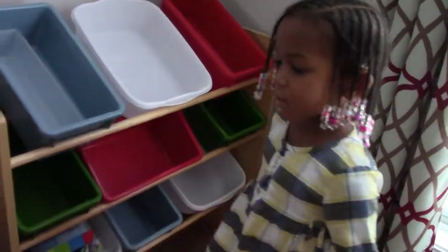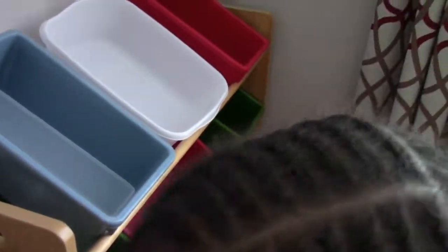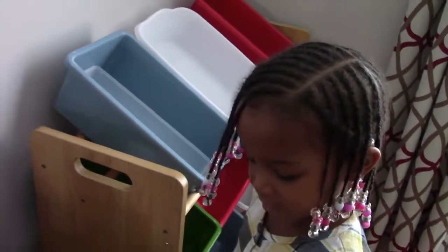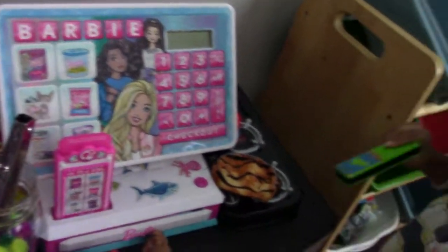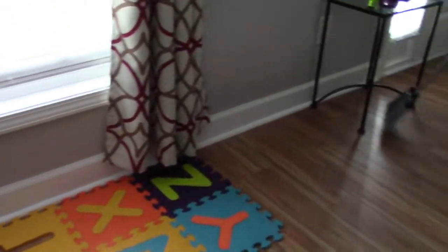Now we gotta figure out how we wanna organize this at some point. But for right now, this is what we have. We still gotta go through some more of this stuff here, cause you gotta dump some of this stuff. She has so many kitchen toys.